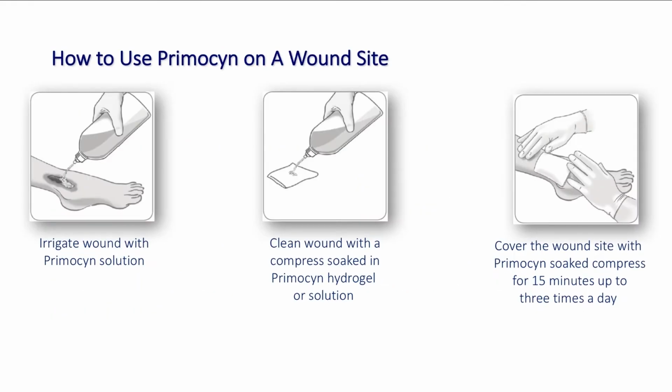Following is a general guideline when Primocyn is used on a wound. First, cleanse and irrigate the wound site with the solution. After cleansing, cover the wound site with a gauze soaked with enough of Primocyn solution or hydrogel for 15 minutes up to 3 times daily.